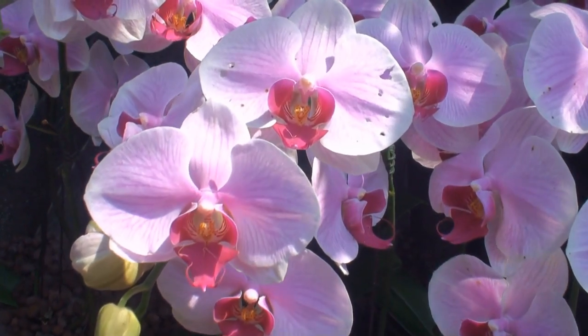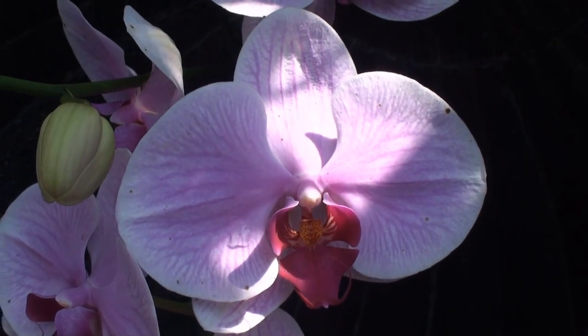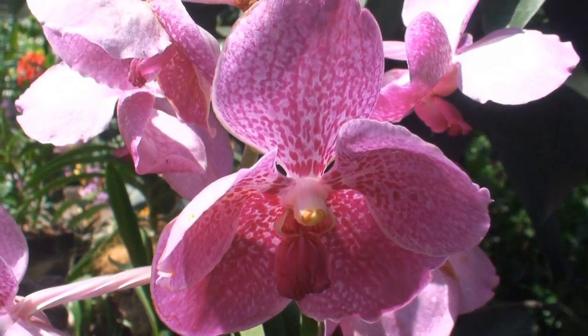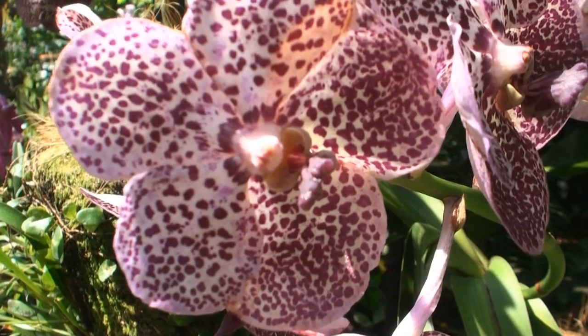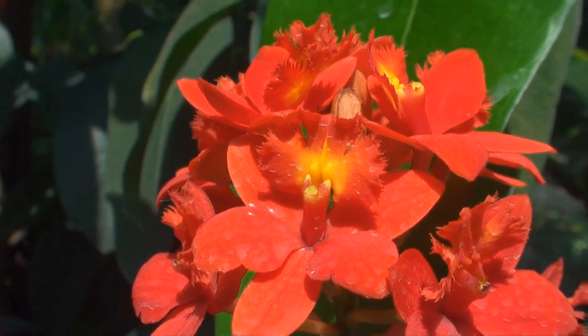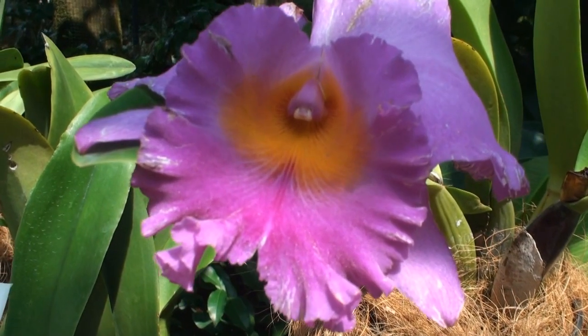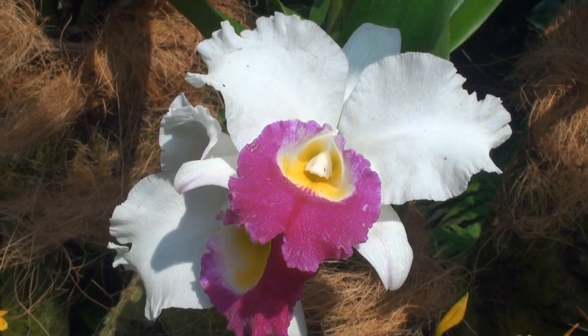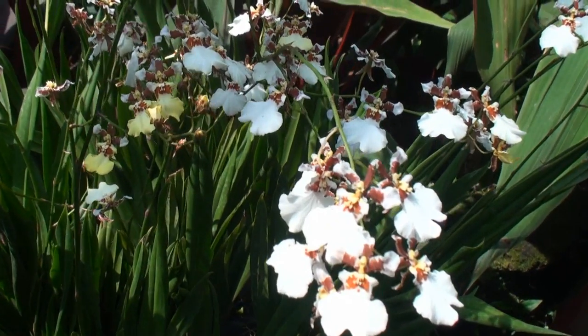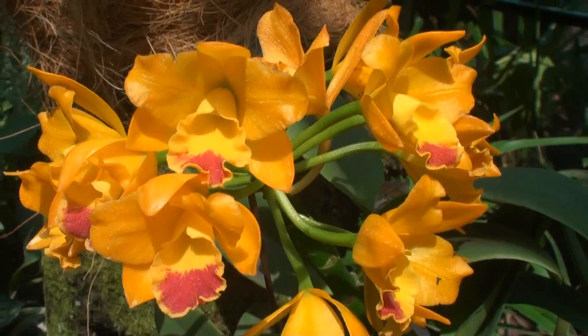A typical orchid flower has 3 sepals and 3 petals. The sepals are usually of similar shape, except that one petal is different from the other 2 petals. It's called a labellum or lip. The lip is the landing platform for pollinating insects. Each orchid flower has a male anther and a female stigma.